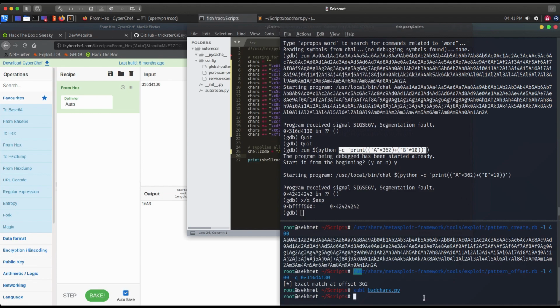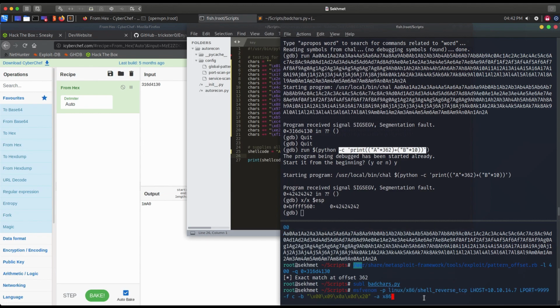Now with that information in hand, we can finally generate our payload to create a reverse shell. And for that, we will use MSF Venom. So we're telling MSF Venom that we want a payload that creates a TCP reverse shell for Linux, that it's going to be connecting back to our host here, 10.10.14.7, on port 9999. For now, we're just going to tell it to output as C. We could put it into C code, we could put it into Python code, it doesn't really matter, we're just going to get bytes out of it.